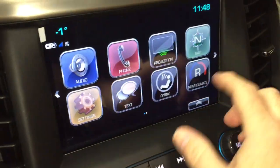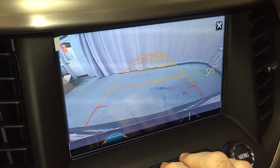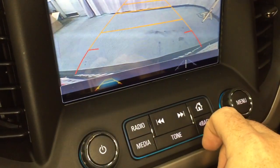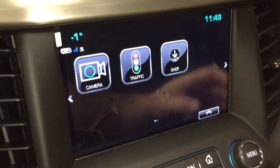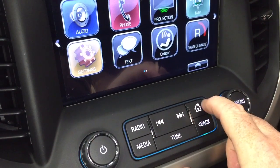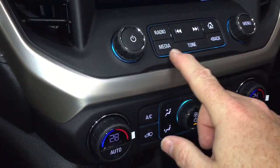All right. Next screen here, you'll see that we have a camera. And what I love about this is you don't have to have it in reverse to see that full color backup camera. You can use that at any time, even when driving forward, and it'll give you 5 seconds worth of a look at the view behind you if you happen to need that for some reason. And we also have these here. You can scroll through some tracks on a paired device. Pair up your devices with the media button.